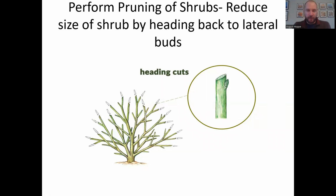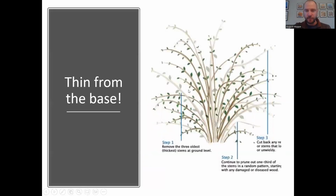Heading cuts back to lateral buds. When you don't have a very good spot to cut back to for a lateral branch, the next best thing, when you're making those heading cuts, is to try to cut next to a bud. You'll notice on the stems where buds are developing, try to cut back to those. You can see the cuts are at a slant, about a 45-degree angle there. That reduces the suckering effect that occurs when you do that. So you can control the size by doing that as well.